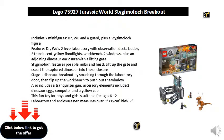Stage a dinosaur breakout by smashing through the laboratory door, then flip up the workbench to push out the window. Also includes a tranquilizer gun. Accessory elements include two dinosaur eggs, computer and a yellow cup.